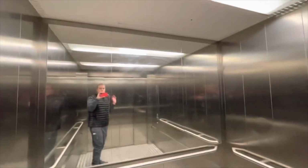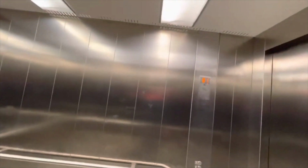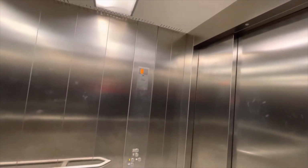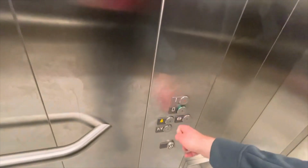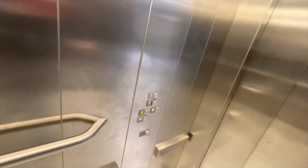Right. To be honest, it's rare that you get to see lifts in Aldi because Aldi's only usually on one floor, but this one has a lift and travelators. Floor zero, let's go back to one. Doors open. Going up, doors closing. Good, we'll exit at one. Big lift, awesome.